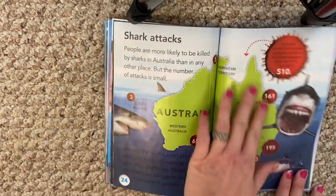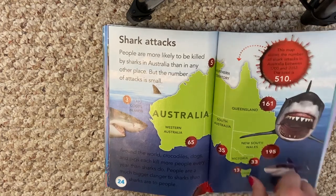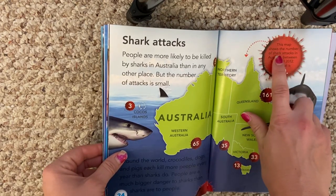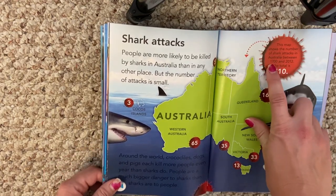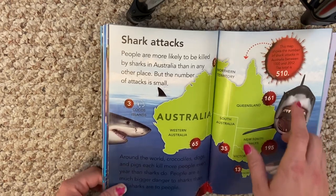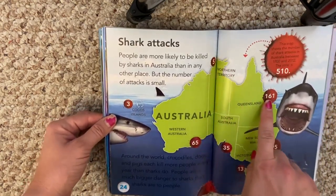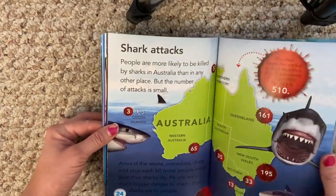So this is a map, right? A map of Australia. And we learned a map is a text feature. So it's letting us know, okay, this map shows the number of shark attacks in Australia between 1700, wow, a long time ago, and 2012. The total is 510. So this is how many attacks there's been in many, many, many years. Okay, so it's showing you how many in each area.